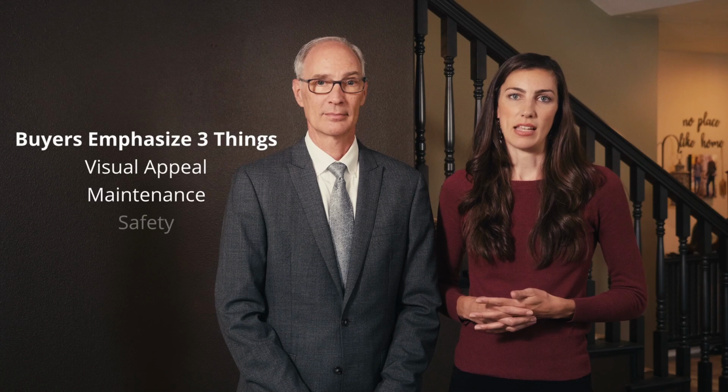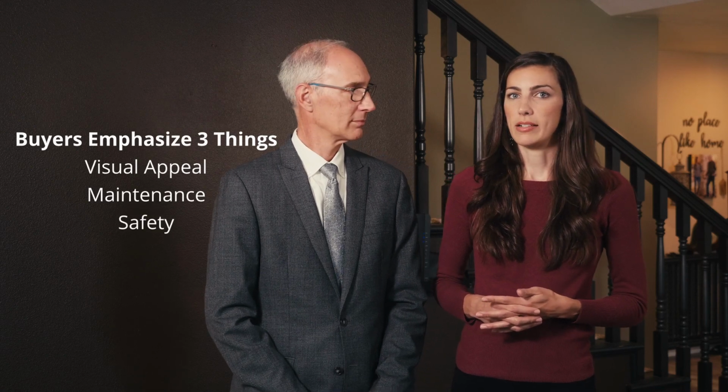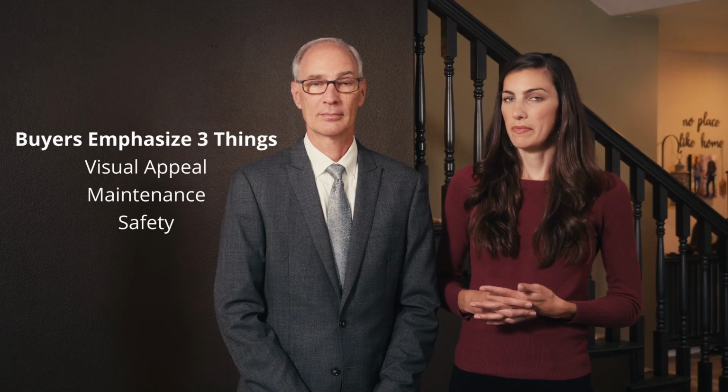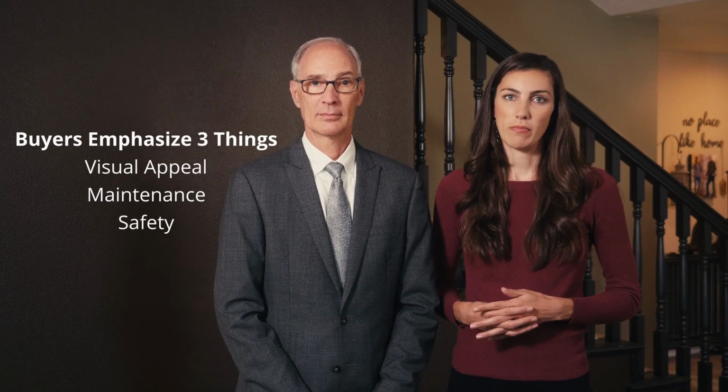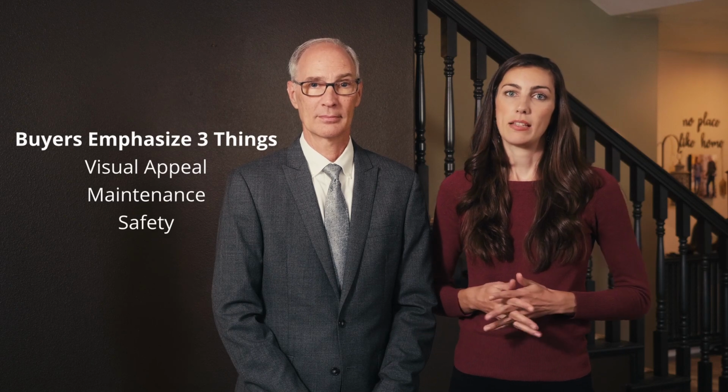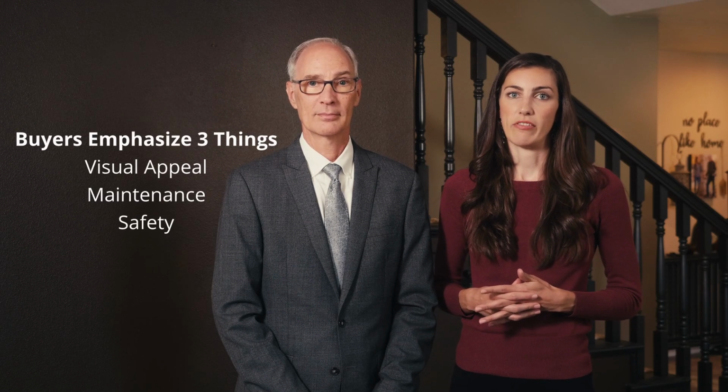The third thing is safety. This would include locks and deadbolts, burglar and fire alarms, and the neighborhood. If a potential buyer can't form a good mental picture of living in your house, no sale. With this in mind, you want your property to give a fabulous first impression.